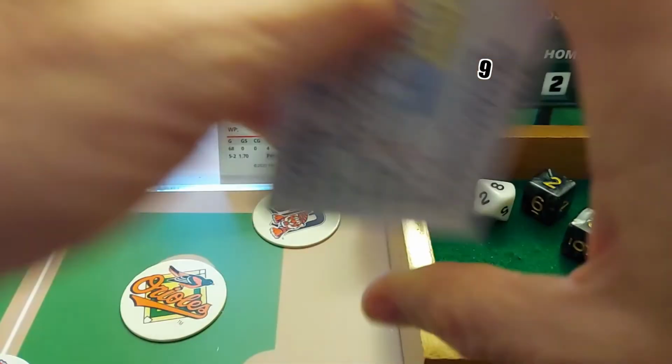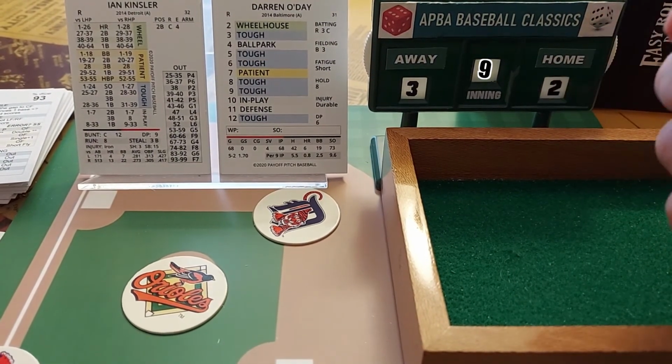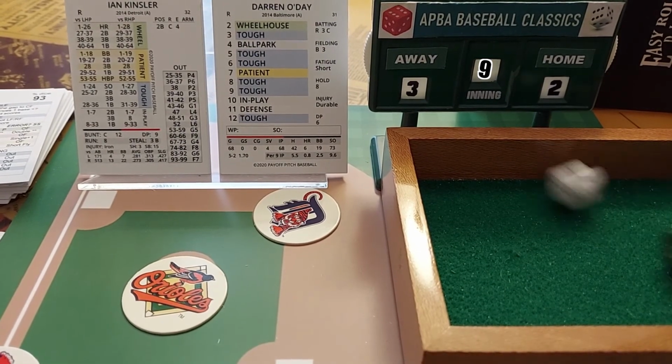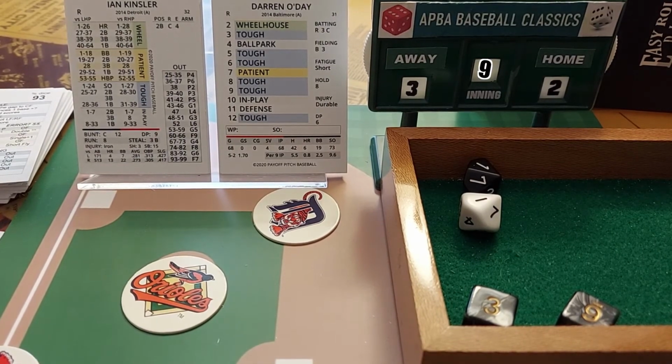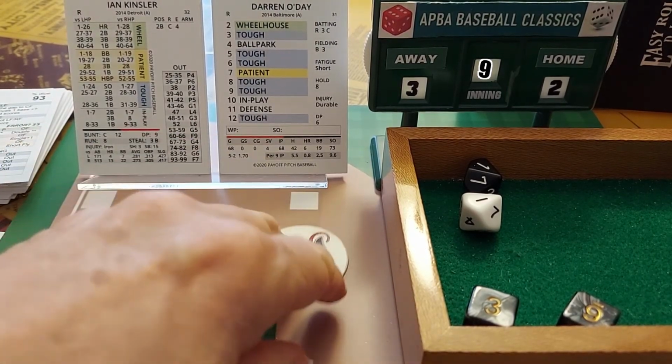Here's Ian Kinsler. .273 hitter against right-handers. 1 for 4 on the day. The pitch to Kinsler with a runner in scoring position. We got 9 is tough, and 11 under tough is a strikeout. Darren O'Day blows away Ian Kinsler. The Tigers are done in the ninth. Let's see if they can protect that 1-run lead.